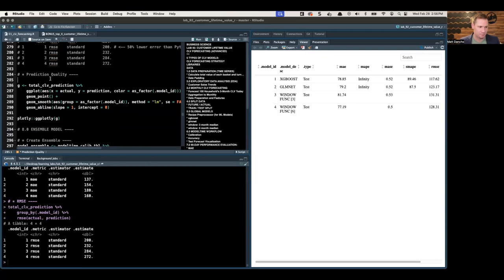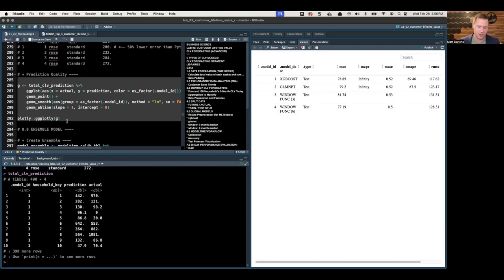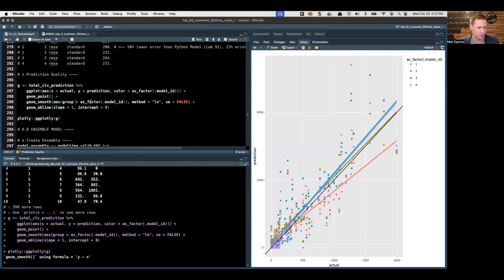So here's another way though. What I decided to do was take that CLV prediction, and I want to assess my prediction quality. There's a very simple way we can do that. What this does here is it draws these smoothing lines using a linear smoother, and it plots the actuals versus the predictions for each of the four different models. So model ID 1, which was XGBoost, 2, which was GLMNET, 3, which was the 3-month median, and 4, which was the 6-month median. All right, so I do see an issue right here.